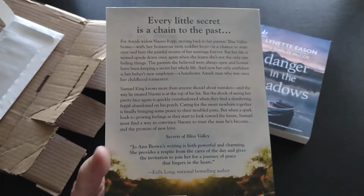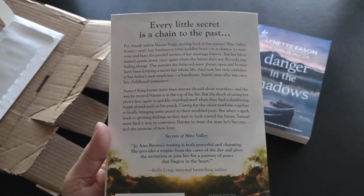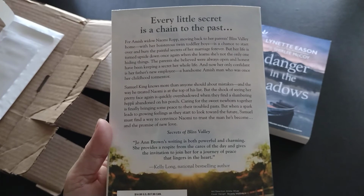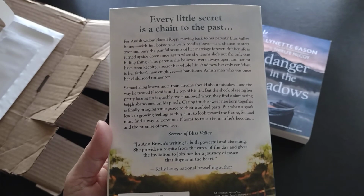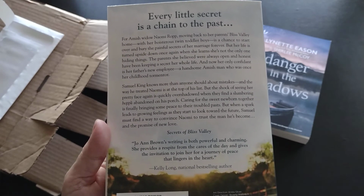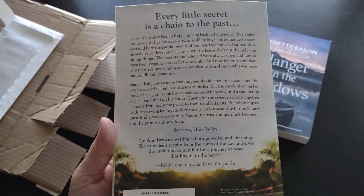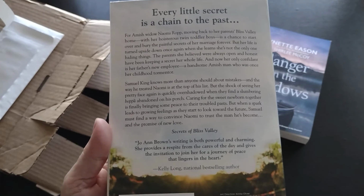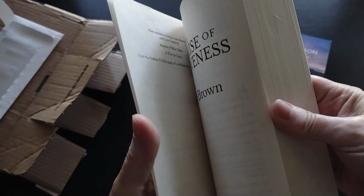Samuel King knows more than anyone should about mistakes, and the way he treated Naomi is at the top of the list. But the shock of seeing her pretty face again is quickly overshadowed when they find a slumbering bopley, that would be baby, abandoned on his porch. Caring for the sweet newborn together is finally bringing some peace to their troubled pasts. But when a spark leads to growing feelings as they start to look toward the future, Samuel must find a way to convince Naomi to trust the man he's become and the promise of a new love.